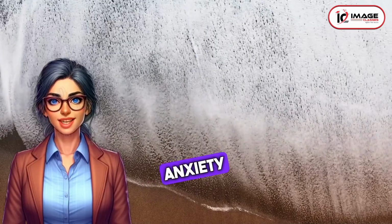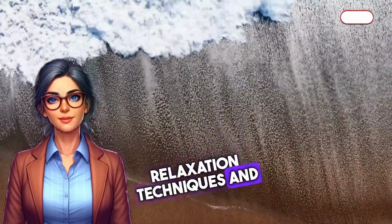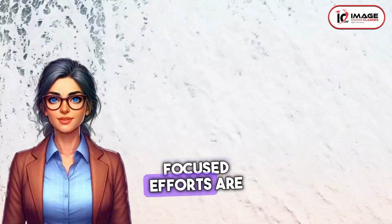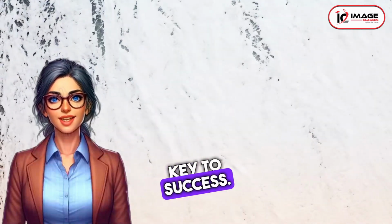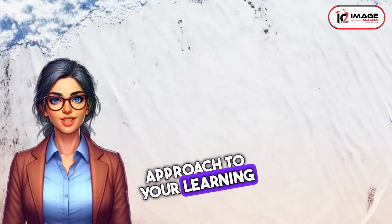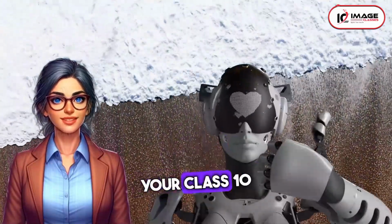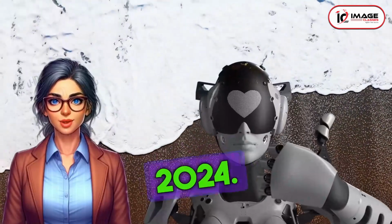Manage exam anxiety through relaxation techniques and positive affirmations. Remember, consistent and focused efforts are key to success. Tailor your study approach to your learning style and make adjustments as needed. Good luck with your Class 10 CBSE Board exam in 2024.